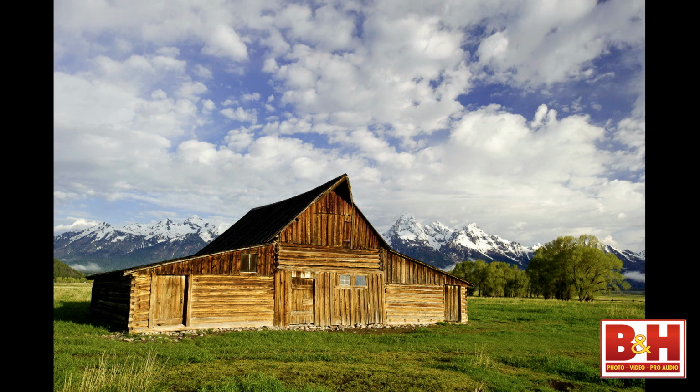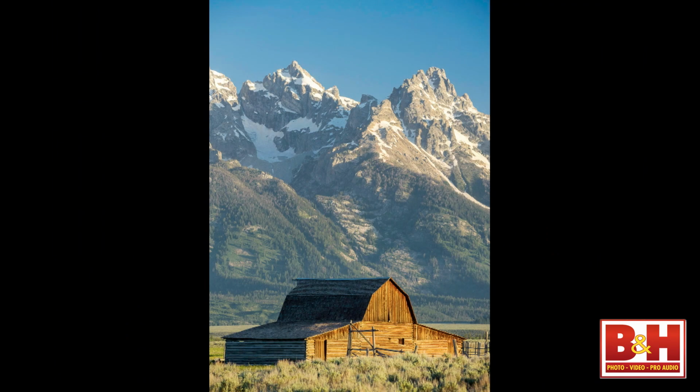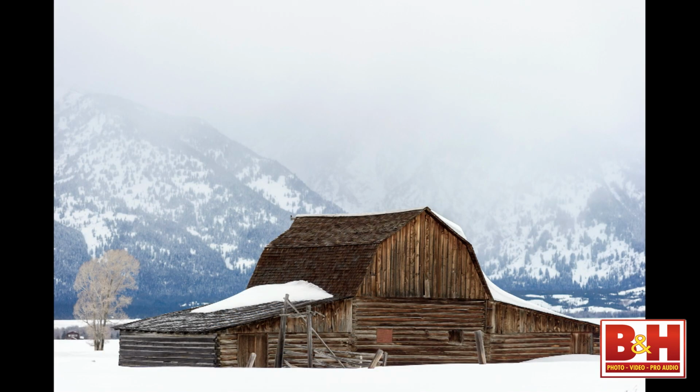This is the Moulton Barn on Mormon Row, another famous spot to shoot. I had actually snowshoed out here. It was the last thing I shot on the trip last week. This is the other Moulton barn. They're two different Moultons. I guess they're a father and son. These barns are about a half mile apart from each other.